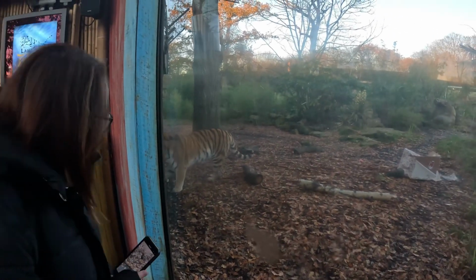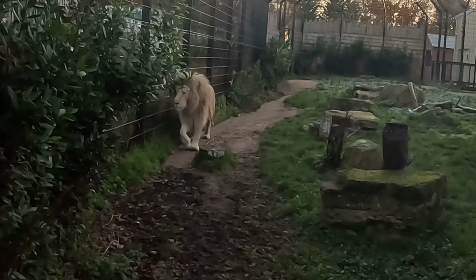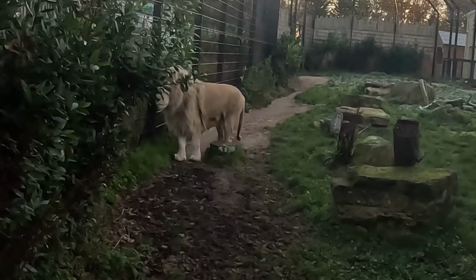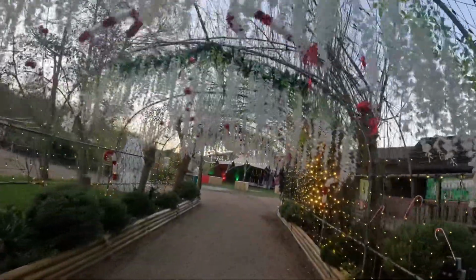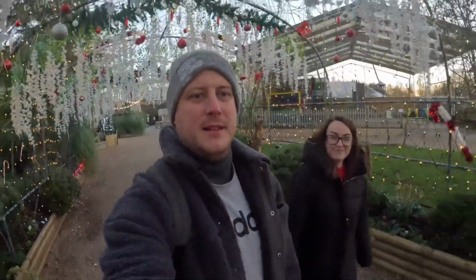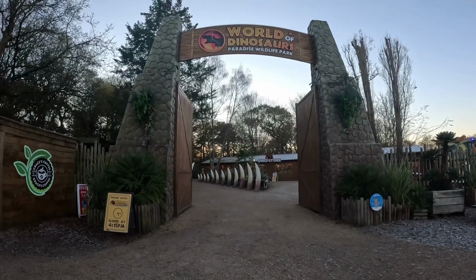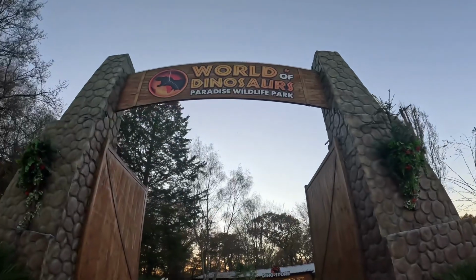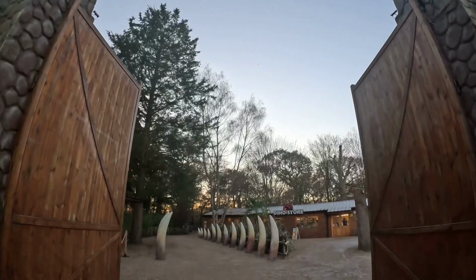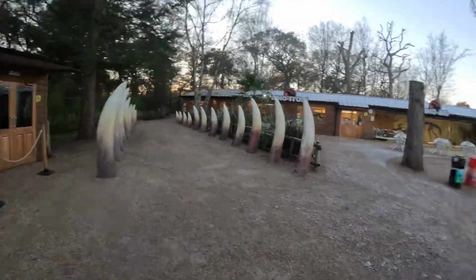So if you are in the local area, then I would really recommend that you do come along and take a look, because it's a relatively small zoo. If you're used to going to places like Whipsnade or Woburn or Colchester Zoo, it is on a smaller scale, but yeah, it's a little bit more personable, I think. But yeah, there is a dinosaur section to this, which is a little bit different, much better than I was expecting. But we take you through here for a little while. So if you're interested in seeing that, stick around.